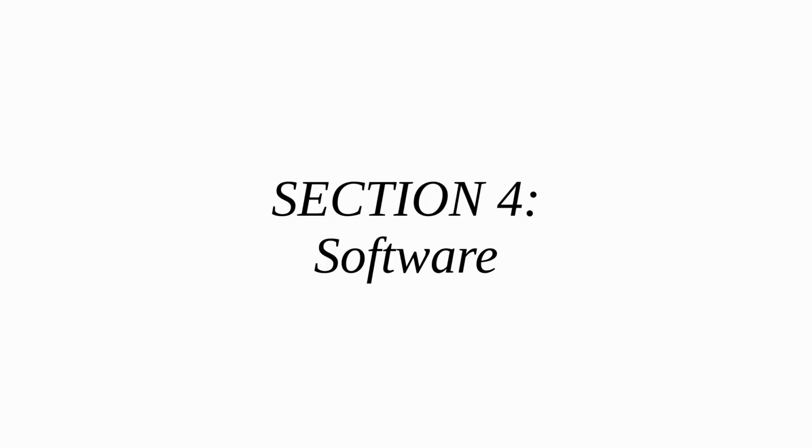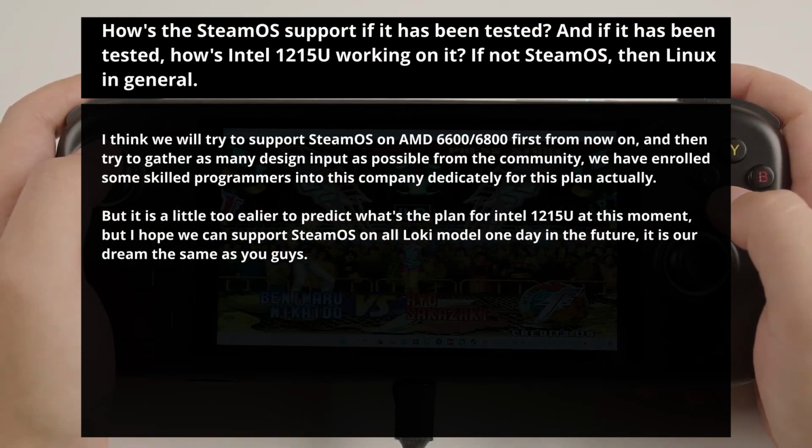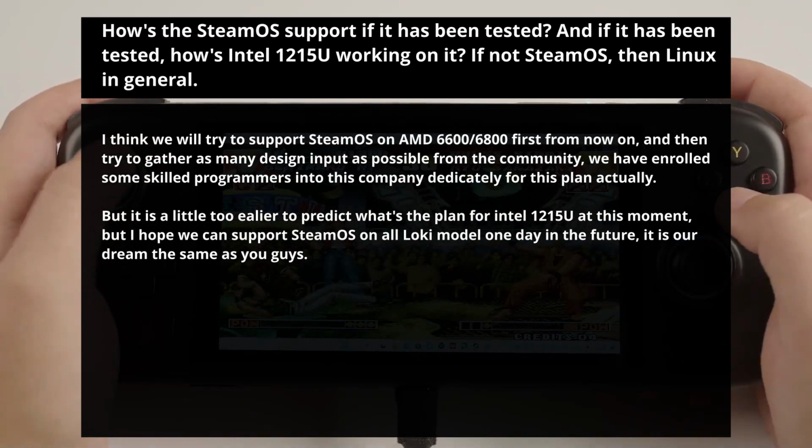The next section here is software. First question, how's the SteamOS support if it has been tested? And if it has been tested, how's the Intel 1215U working on it? If not SteamOS, then Linux in general. Reminder, the 1215U does not exist yet.